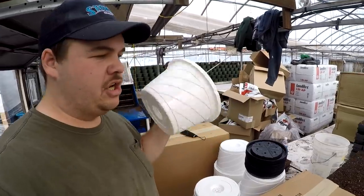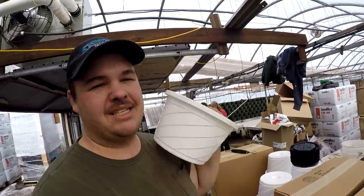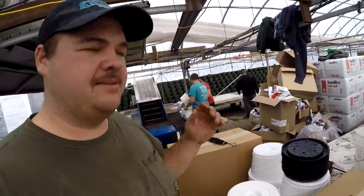These are 10-inch. We do a lot of shaded plants in these, and we'll even just do some smaller hanging baskets. We sell them at a cheaper price for those that don't want to pay for the larger baskets.